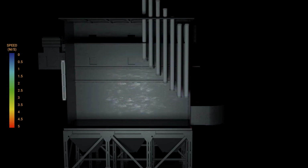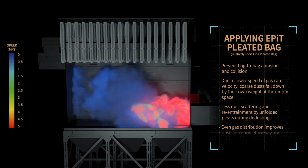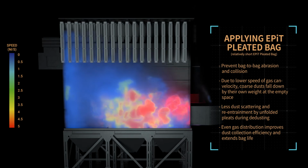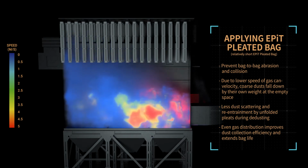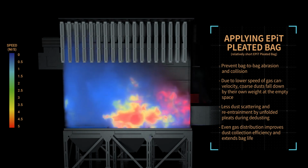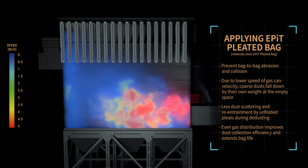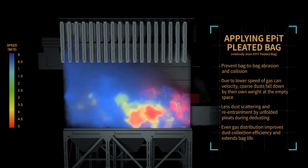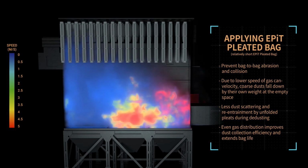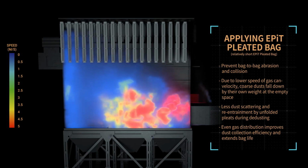When applying the EPiT pleated bag, an empty space is formed at the bottom of the baghouse by expanding the filtration area and reducing the length of the bags, in which incoming gas velocity is rapidly lowered. It prevents bag-to-bag collision and reduces scattering. Also, coarse dusts fall by their own weight and the amount of internal dust is reduced. In addition, the decelerated incoming gas can improve dust collection efficiency and extend the bag's life through even gas distribution.